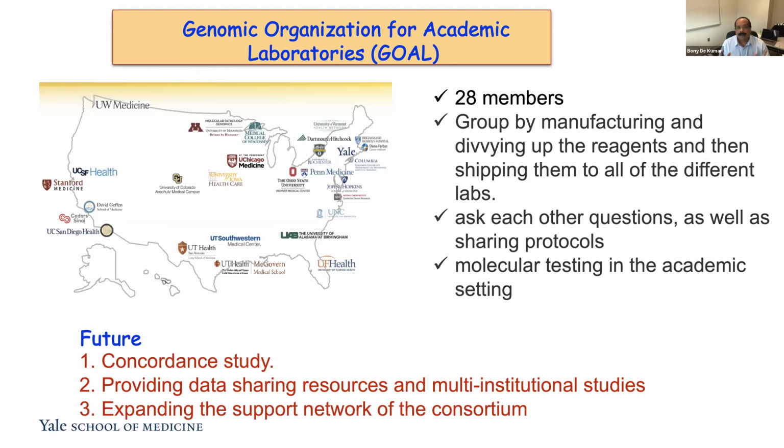The good thing is that people actually talk to each other, they share protocols, exchange ideas, and help in troubleshooting each other. Also, this is a platform for molecular testing in an academic setting. That gives a lot of flexibility in working with various labs with various kinds of expertise.